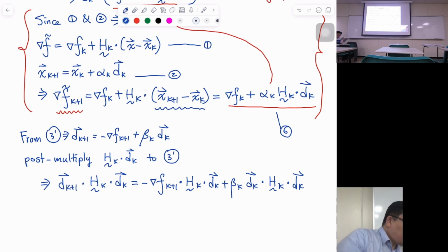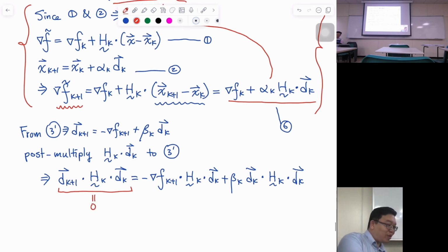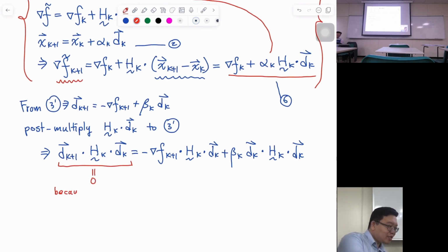Okay. And when you do this, you realize, what is this? This is basically the definition of Hessian K orthogonal. We assume all the dk's, dk and dk minus 1, dk and dk plus 1, they are so-called HK orthogonal, right? So what's the definition of HK orthogonal? When you have DHD equals to 0. So this one is 0 because of HK orthogonal.